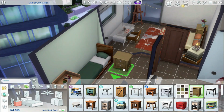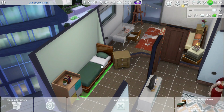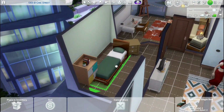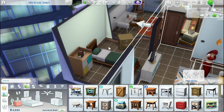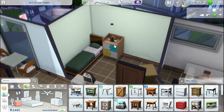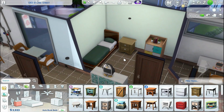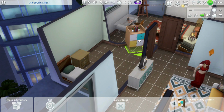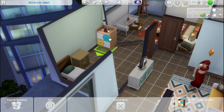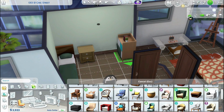Instead of doing this one straight, I want something like this. Maybe I don't like that. So we could do it like this, and then I don't like that at all. Sorry guys, it's probably going to take me a second. Okay, we'll get that there. And I honestly want to do the dresser on this weird... maybe we'll just put the dresser there like this. Honestly, I think this matches the bed.